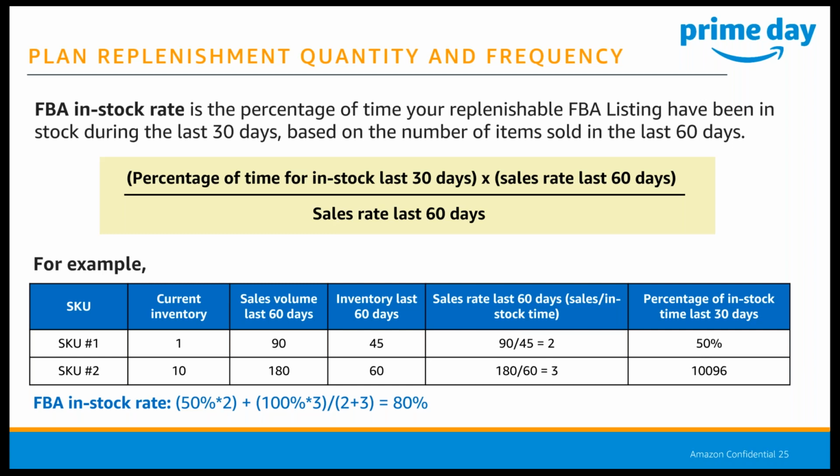So FBA in-stock rate indicates how well you replenish your inventory to meet the demand of our customers. This in-stock rate itself is not a direct input into the IPI score, and a low in-stock rate does not negatively impact IPI unless your most popular product consistently goes out of stock, and the products that remain in stock have low sales, are aged or overstocked. So there are a couple of factors that affect this score.